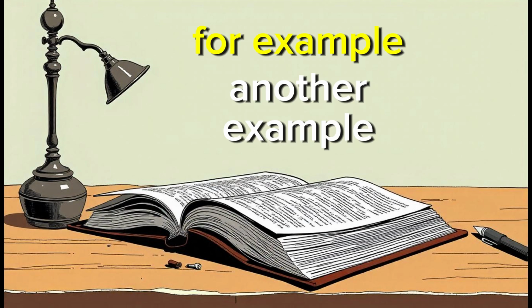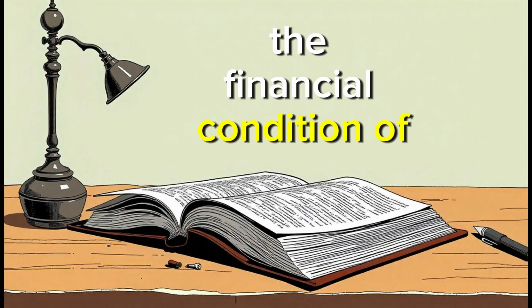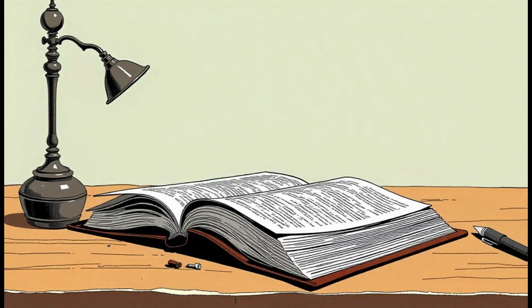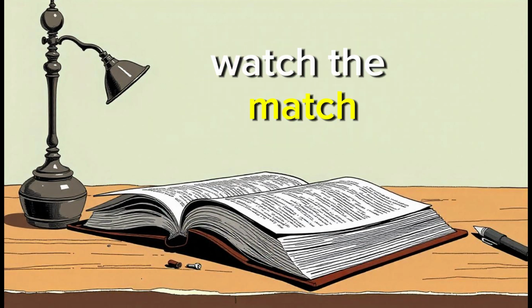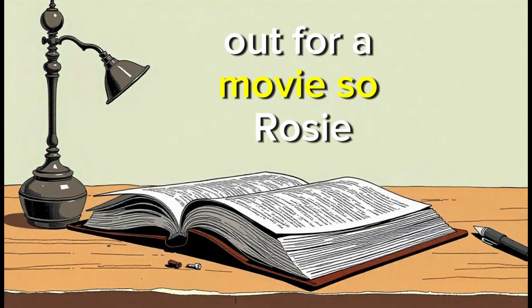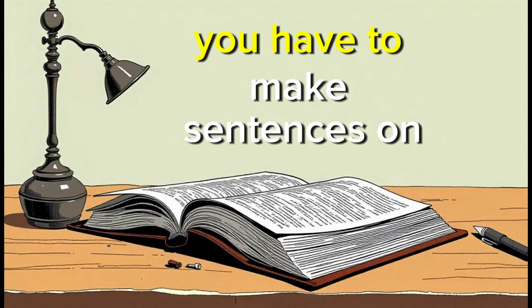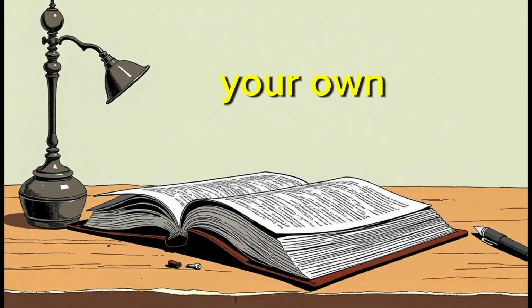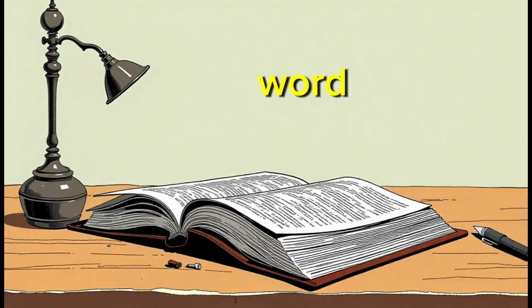For example, another example sentence could be, the financial condition of the company is rosy. We got a rosy opportunity to go and watch the match. Our day was rosy as we went out for a movie. So, rosy. Okay, so now it's your turn. You have to make sentences on your own. Till then, let's move on to the next word.